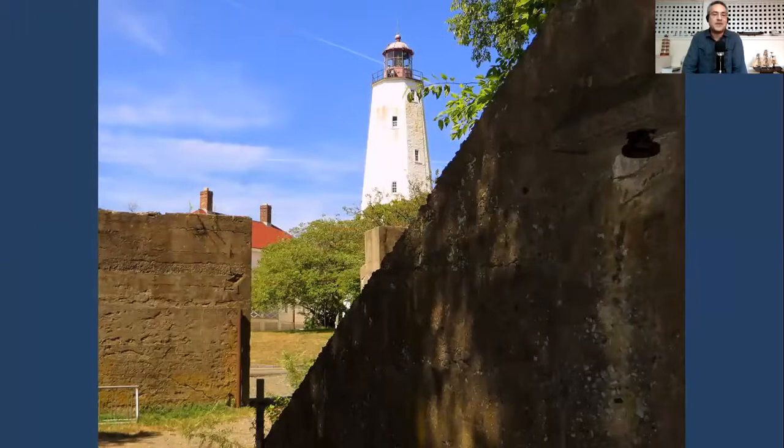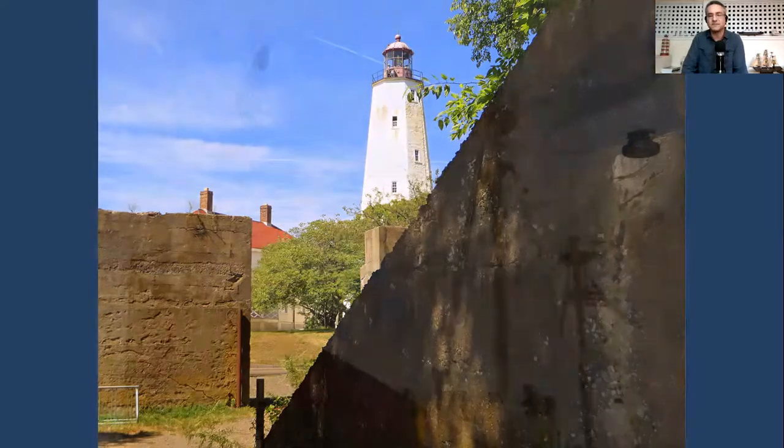stands in New Jersey at Sandy Hook. It was built in 1764, and it was originally called the New York Lighthouse because it was the merchants of New York City who paid for it with 2 lotteries, and they built it to guide ships into the harbor. But because there was so much shipping heading in and out of New York, this tower would get a lot of help over the years.